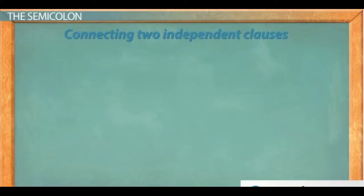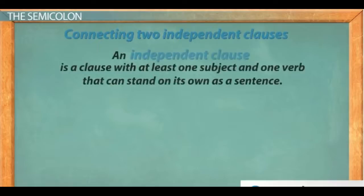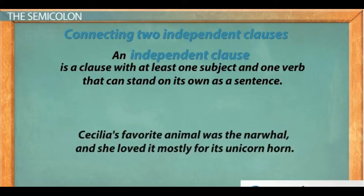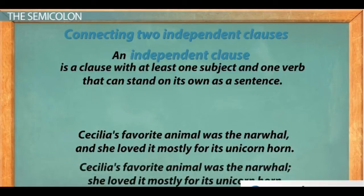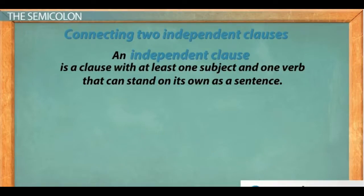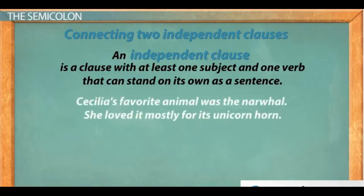Connecting 2 independent clauses. An independent clause is a clause with at least one subject and one verb that can stand on its own as a sentence. That means independent clauses can end with a period and still be grammatically correct. The independent clause can also be connected to dependent clauses or other independent clauses to form longer sentences. When connecting 2 independent clauses, you can use a comma with a conjunction or a semicolon. When you choose to use them is a decision of style, so let's look at a few examples. Cecilia's favorite animal was the narwhal.